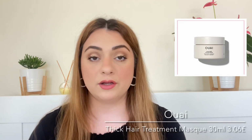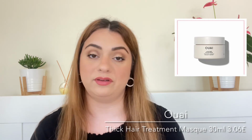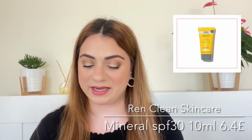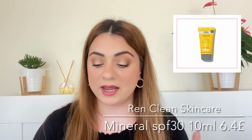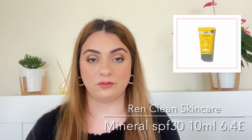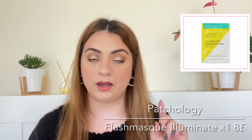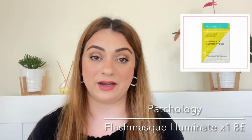Next, we have another hair care product. It's by Wella. It's the Thick Hair Treatment Mask, 30 ml, and it's worth £4.06. 2 more products to go. Next, we have the Ren Clean Screen Mineral SPF 30, 10 ml, and it's worth £6.4. And finally, we have the Patchology Flash Mask Illuminate Single. We're getting 1 sheet mask and it retails for £8.